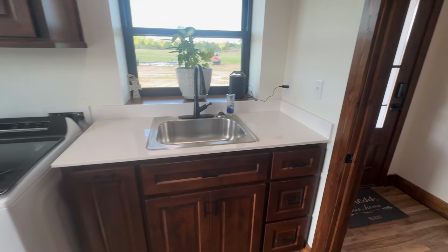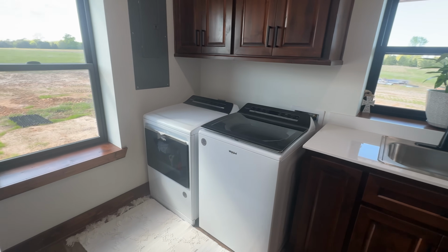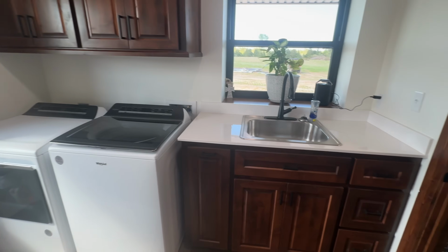Now, this laundry room has a lot going on. We've got our washer and dryer in here. We actually have a designated folding table with laundry storage underneath. We do have our electrical panel in here. We've got tons of cabinetry, so we've got a lot of storage space in here. And then we have a sink with countertops. So we've got roughly 4.5 foot of cultured marble countertop there with a standard utility sink mounted in there.